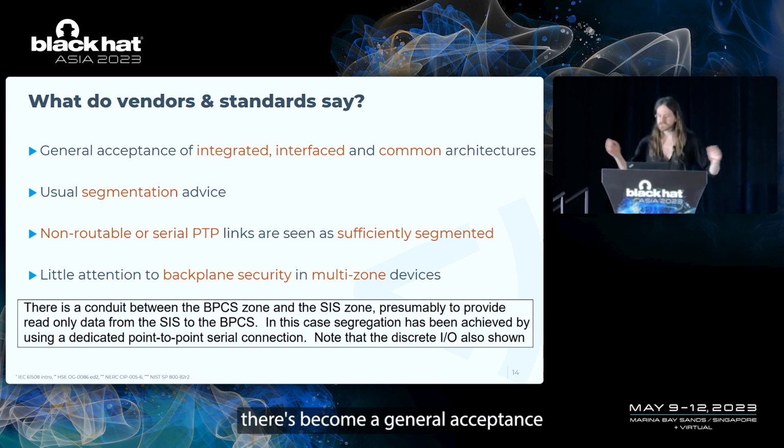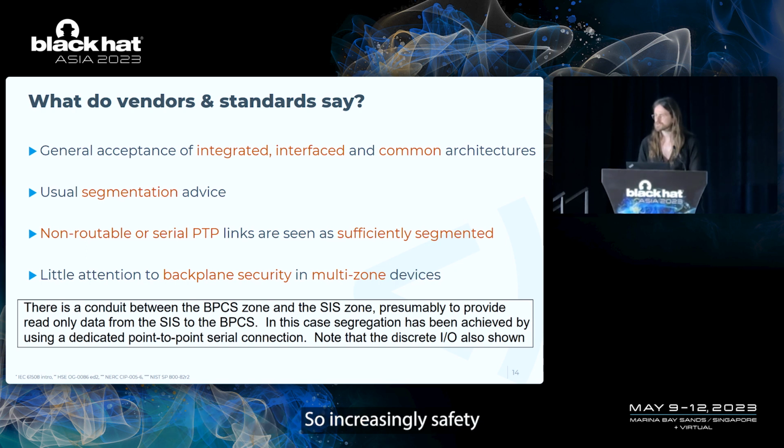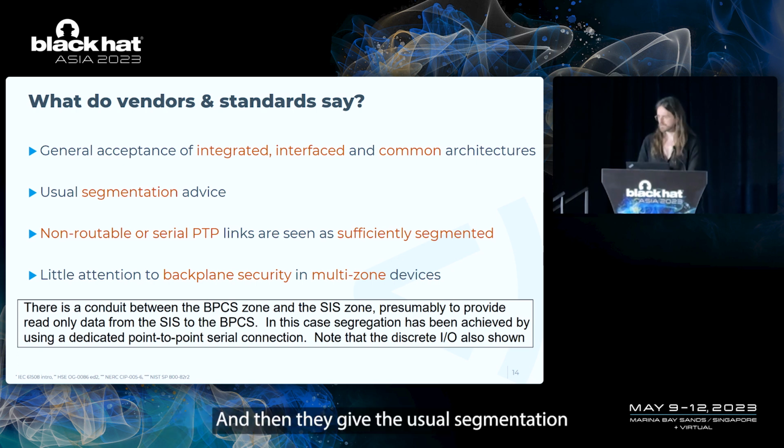Well, recently there has become a general acceptance of the integrated, interfaced, and common architectures. So increasingly, safety and BPCS are not as separate anymore as they used to be. And then they give the usual segmentation advice: put a firewall in there, do the segmentation, et cetera, et cetera.